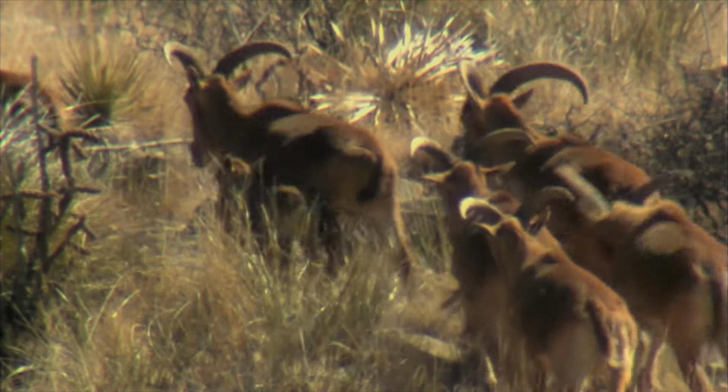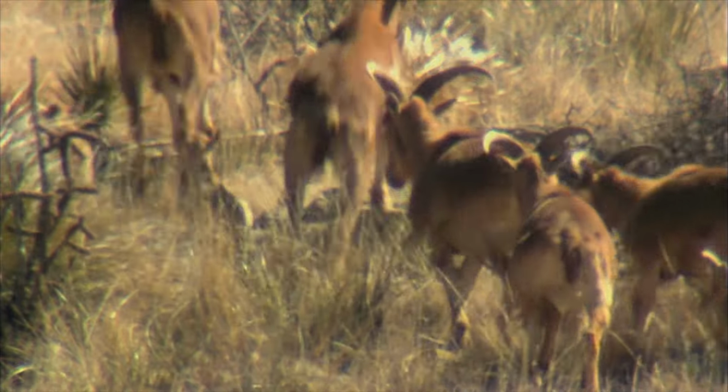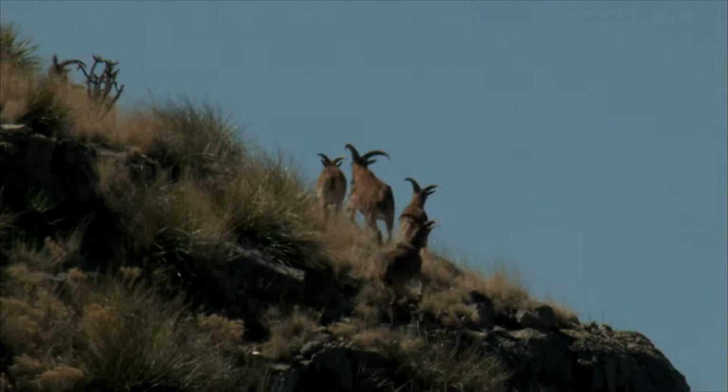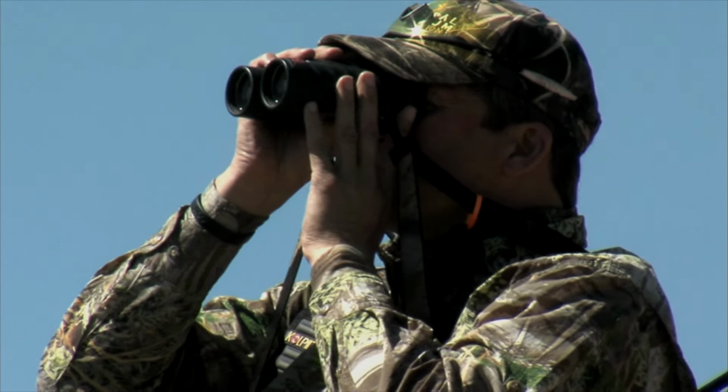This is African game, you've got to keep that in mind. These animals were introduced here from Africa. They're very strong, very durable. So you want to shoot a good, strong bullet, and that Federal ammunition, that 180, is an excellent bullet.